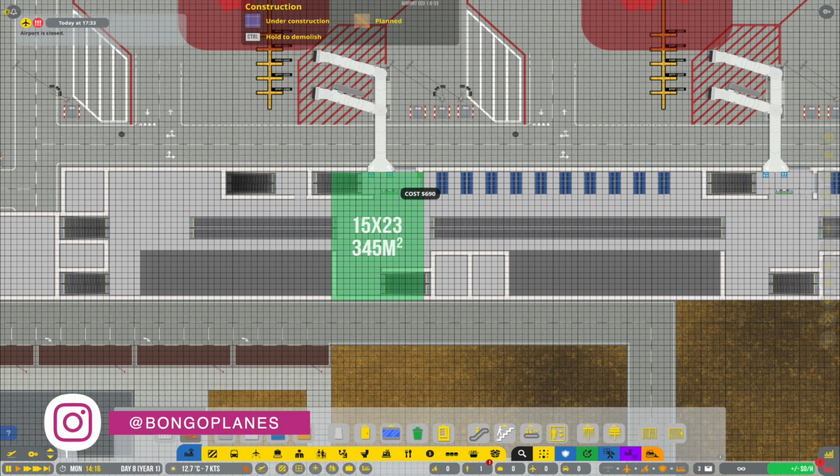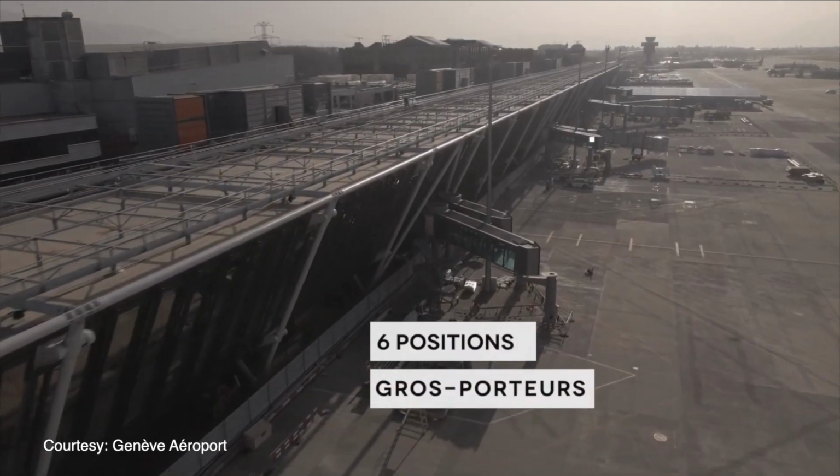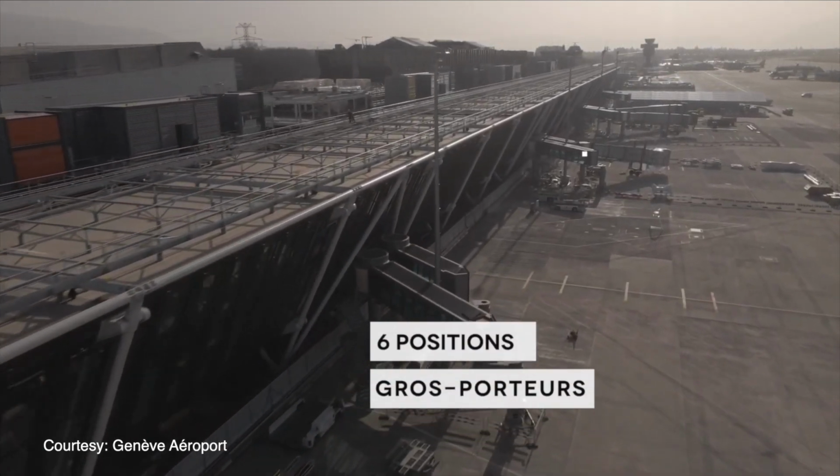Alright, so last time we started working on the east wing of Geneva Airport, which is the latest addition to the airport in real life, which is a wide body terminal. So the part of Geneva Airport that handles wide-body aircraft and intercontinental traffic. And we did make quite a bit of progress last time, but we still have a few things to do.